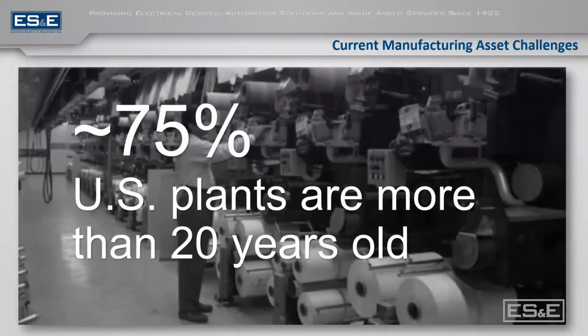And this section will cover current manufacturing asset challenges. These are common challenges. 75% of US plants are more than 20 years old. That's not going to be surprising based on a lot of the manufacturers that we talk to. A lot of these facilities are around for a long time. There is significant investment when we build a manufacturing plant, and we want to get as much as possible out of this that we can.